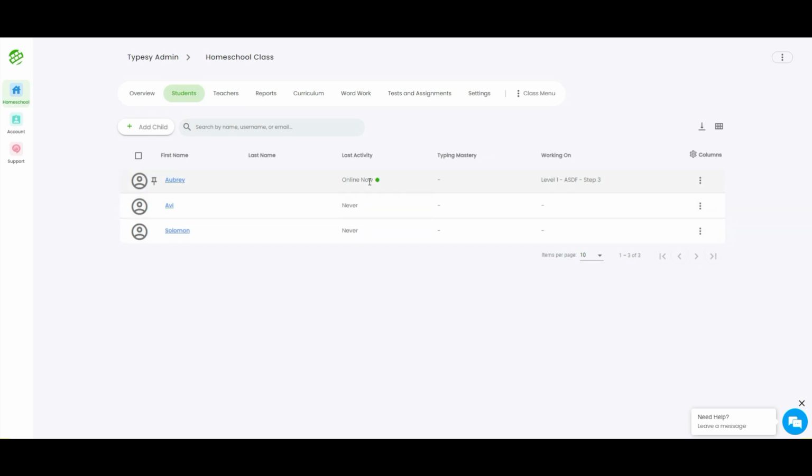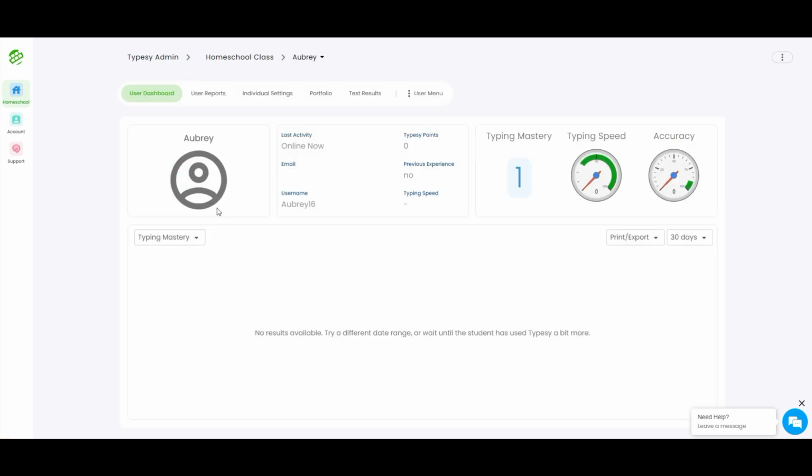Now, I have gone in just to play with this a little bit for Aubrey's. That's why it says that she's online right now. But that's neat that it tells you they're online right now. Pretty soon these things will all fill up, but I can't see anything right now because we haven't started it. But for instance, let me go to Aubrey, and this is her page here.